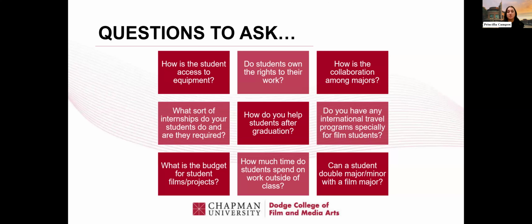What sort of internships do students do and are they required? Again, who's helping with internships? Do you go to your faculty? Do they have a career center that's helping you? These are important to know.